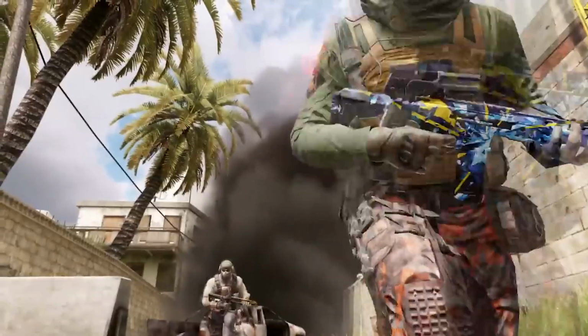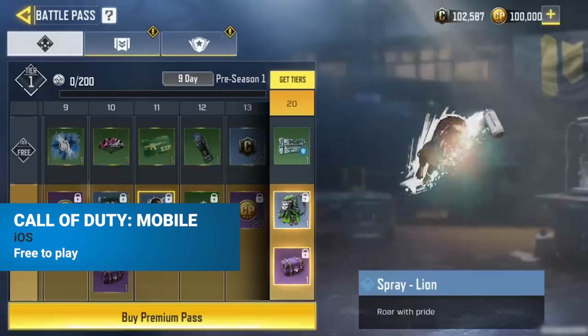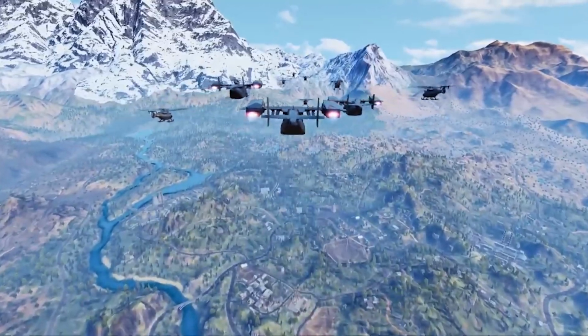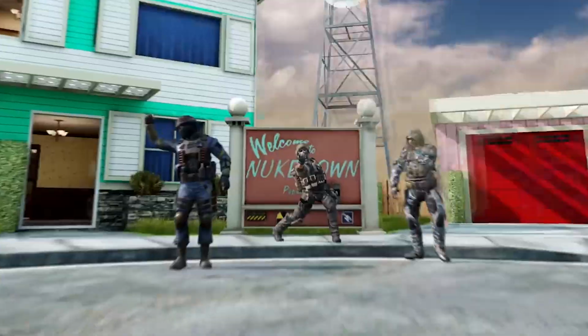A title that needs no introduction. So popular is it that it's practically synonymous with the genre that it lives in, and being the most successful first-person shooter franchise and 4th most successful gaming franchise ever, it makes sense for an iteration of Call of Duty to make its way to mobile.